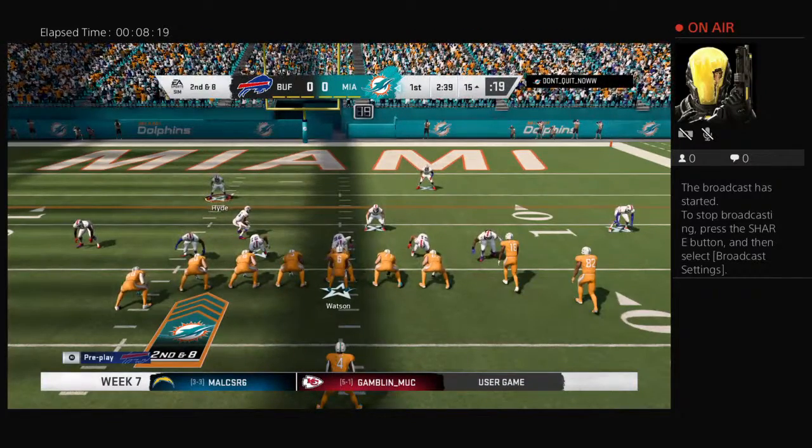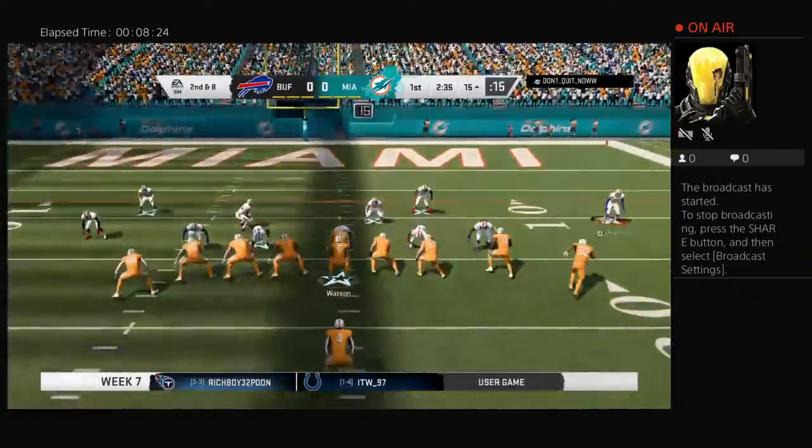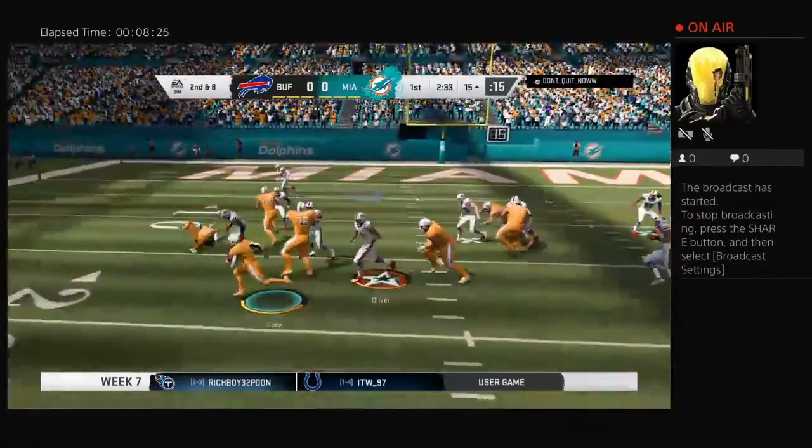Watch safety creep. Safety's creeping. Switch.